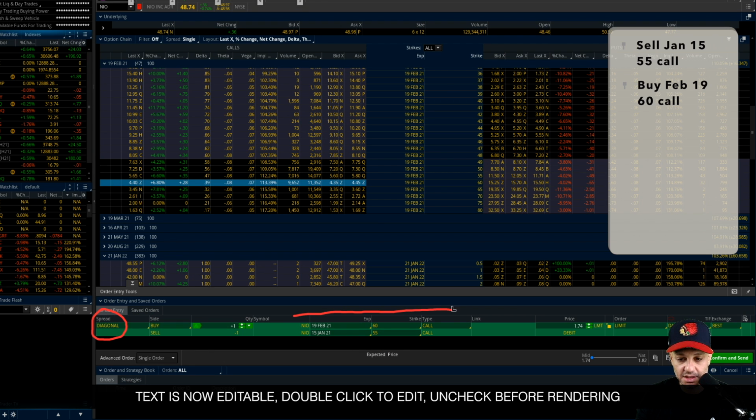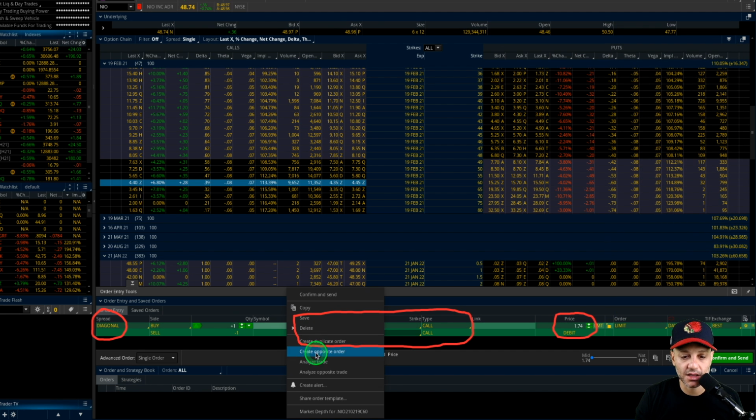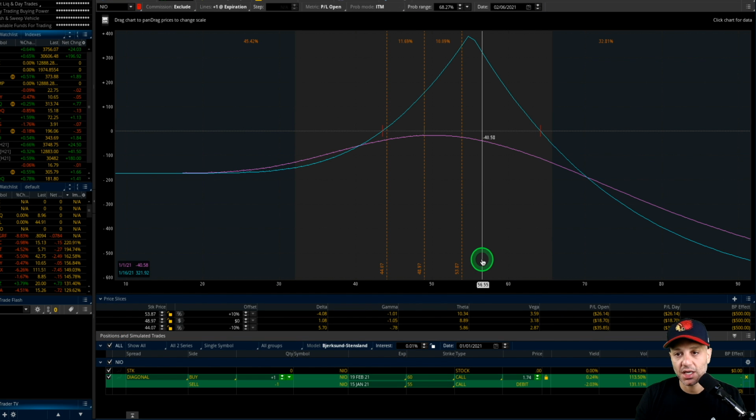So here is the play. I'm selling the 55 January 15th call, and I'm buying the February 19th 60 call. And this is only costing me $1.74 or $174 per contract. Now let us analyze this. Right click, go to analyze trade. Obviously, if you have Robinhood, you can't do this, but you can do it in something like Options Profit Calculator, for instance, which is free. So here's how it looks.